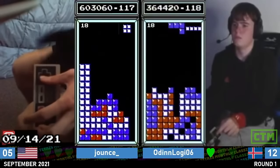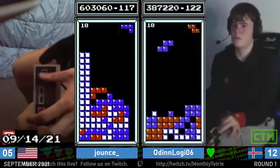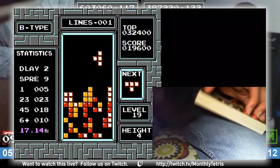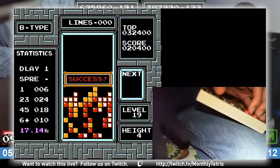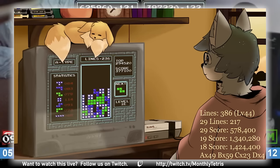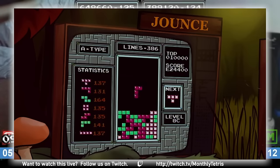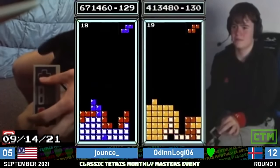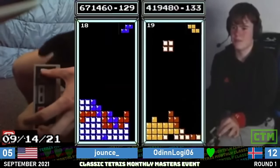Jounce is a new roller who, before this game, was rapidly rising up through the ranks. Around 4 months before this match, he had posted his first ever video where he used rolling, which was clearing 19-4, and from there, he went on to get multiple other world records, such as the level 29 start lines and score world records, and the overall lines world record. This game was played during one of Jounce's first Classic Tetris Monthly matches against Odin LowG06.